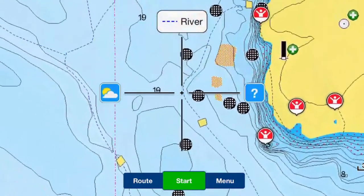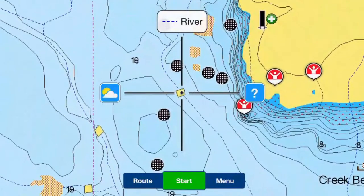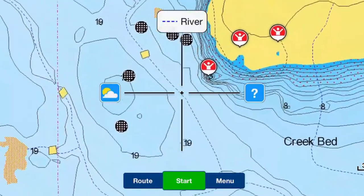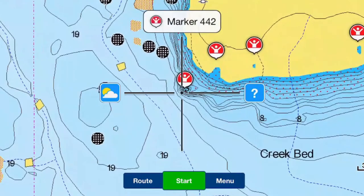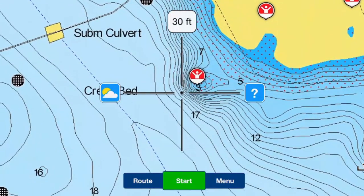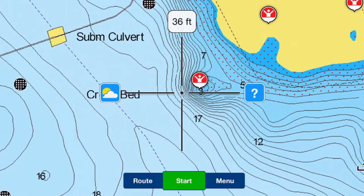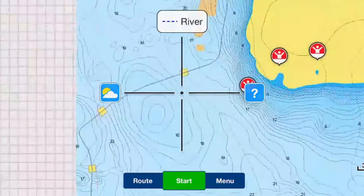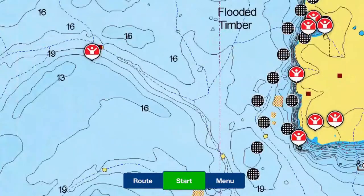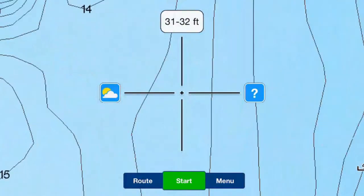Now, right here, if we're looking, we got a creek bed that runs right through here, right? We got a submerged culvert. So we know that there's some kind of creek bed going on right here. We've got a little point here too. So look at this point. It comes up to about 3 foot, so pretty shallow, but pretty good drops that come off of it. And it's fairly close to that creek bed too. So that makes it a lot higher percentage area to go check out. Coming over here, we just got what used to be a hump.